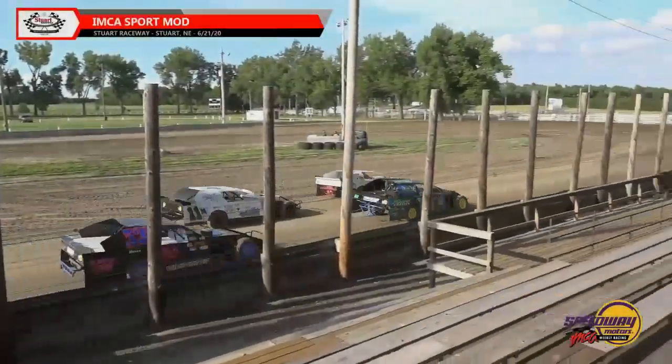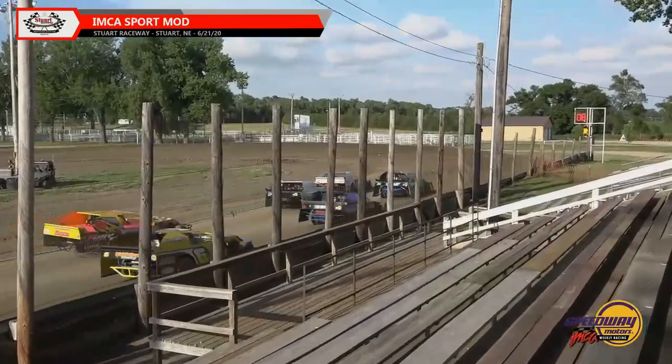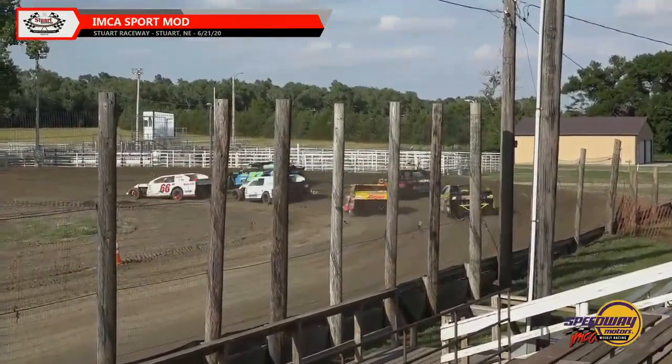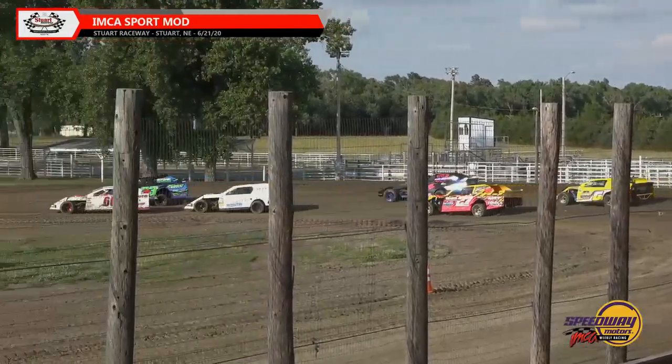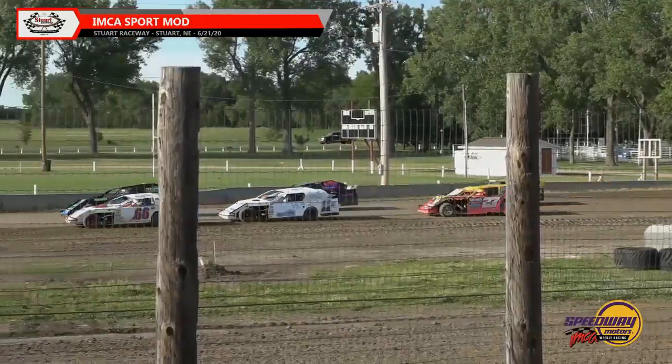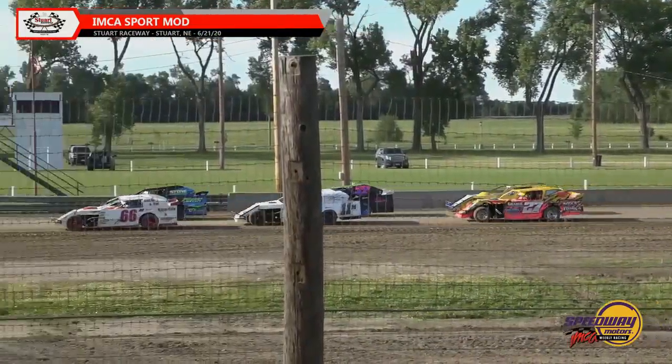On the point, the 66M of Kevin McCarthy. Outside of him, the 93S of Jake Kubik. 11M, Kendall McCarthy. 52P, Brandon Posnicker. The 27, Eric Sloan. And the 6I of Stephen Ives. 8 laps is the distance.